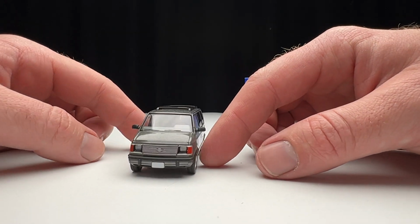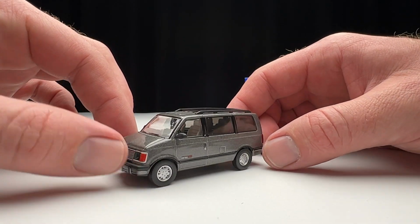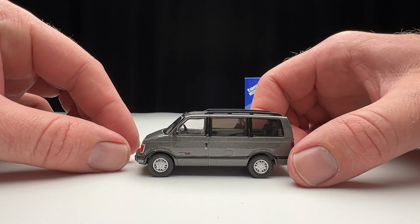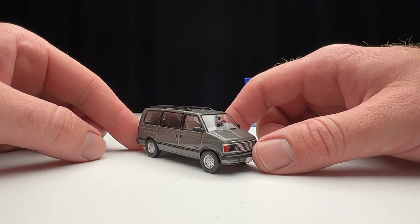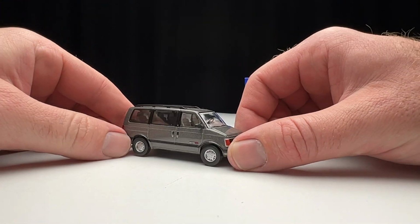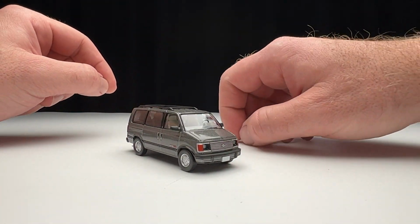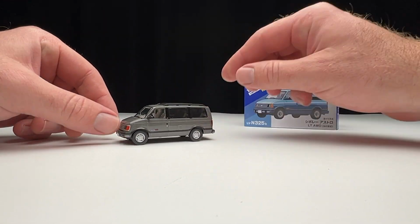So really nice. The model's 1/64 scale. It's going to be like true 1/64, and it looks, I mean, really good. It's a Chevy Astro Van. So zero complaints from me. This is definitely going to be a contender for Model of the Year. As far as I'm concerned, it's a great version of this van and quite good.